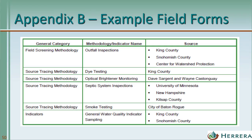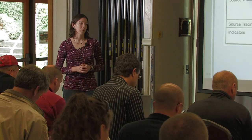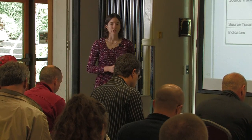Appendix B contains some example field forms that we got from a variety of jurisdictions and other sources. I know a lot of you have already developed an outfall inspection form as part of your current programs. There are a few examples there. We also included some forms for dye testing, optical brightener monitoring, septic system inspections, smoke testing, and general indicator sampling. So we'll post the Word and Excel versions that we have of those forms. Feel free to tweak them for your jurisdiction, but hopefully it's just some basic guidance of how you would set up recording some information for those different methodologies.